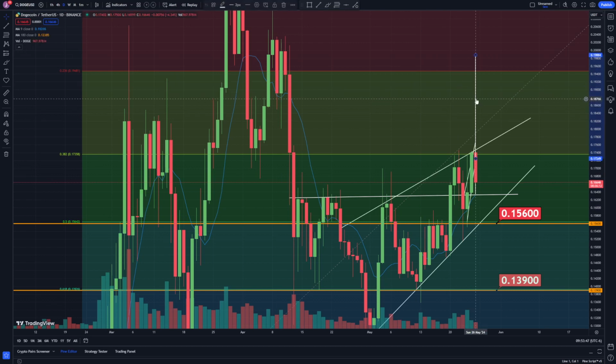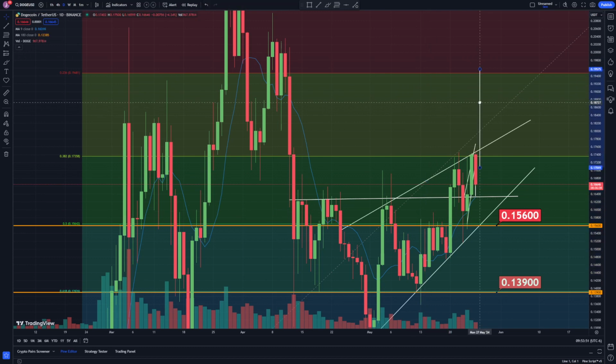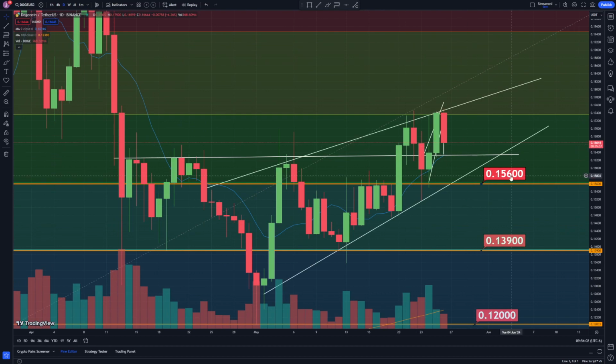I was really targeting that Fibonacci retracement level, something like that maybe. I've been looking at 0.1948 for a while though, that Fibonacci retracement, that 23% red level. But we got rejected and we're coming down. So let's see what happens.